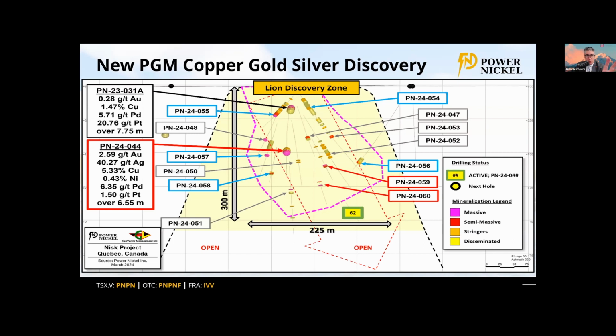How rich? There's a lot of numbers there. Obviously, if you were a savvy investor in commodities, you can translate those. How high is it to have 2.79 grams per ton gold on top of 5.30? Can you walk us through what that means economically, per commodity?